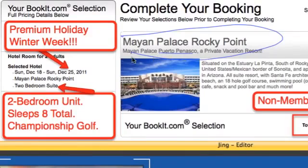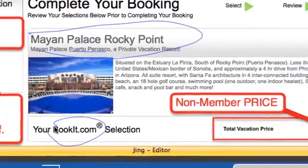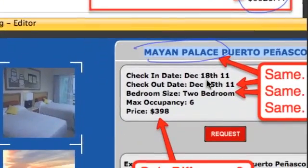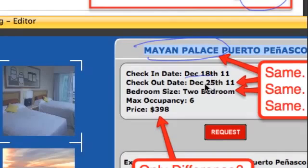If you were to do December 18th to December 25th online at bookit.com, it's the 2-bedroom unit. It's right on the Sea of Cortez. The public price, $3,023.41. But if you look inside our club, you've got the exact same dates, December 18th to December 25th, the 2-bedroom unit, $398 for the identical everything.